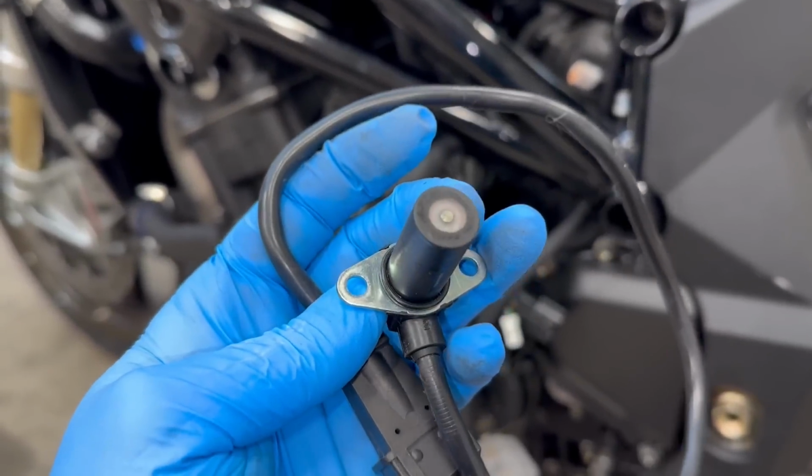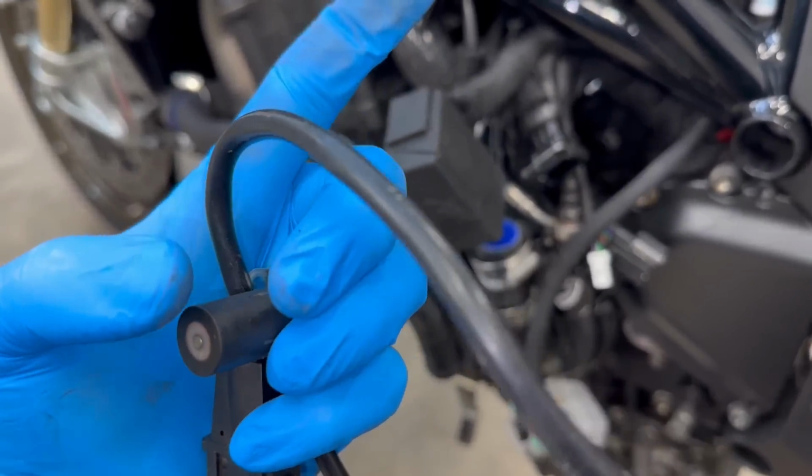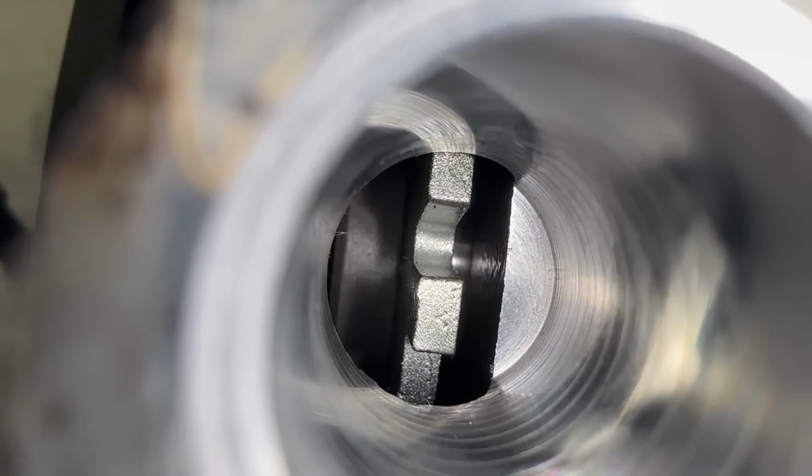This is the crankshaft position sensor, and on the end here is a magnet which reads those teeth which you just saw on the crankshaft.